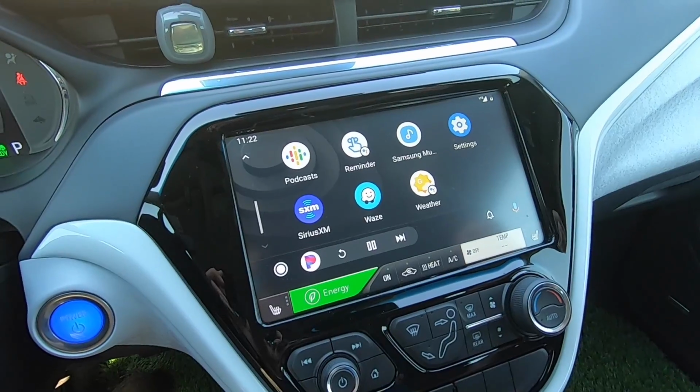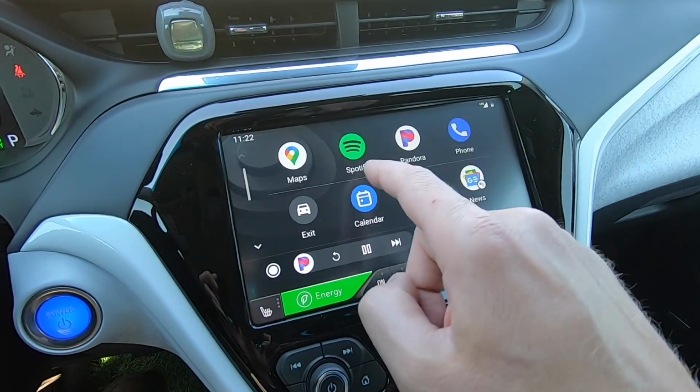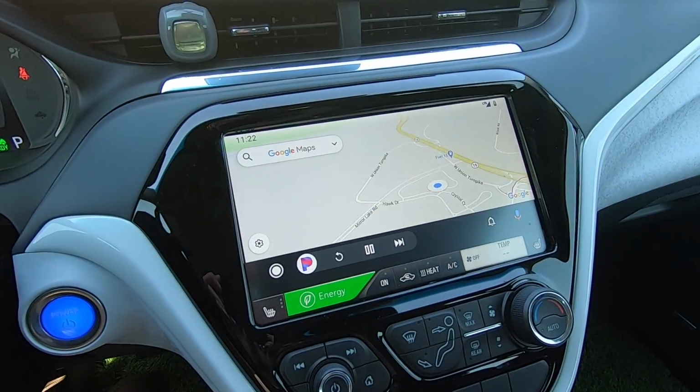What's the first thing you do when you get in a car? You plug in your cell phone, of course. And that's going to give you access to Apple CarPlay or Android Auto, where you can use things like Waze, you can use Pandora, Spotify, you can go right to Google Maps. And in the Premier model, it's all going to sound fantastic coming through that Bose 7-speaker premium sound system.